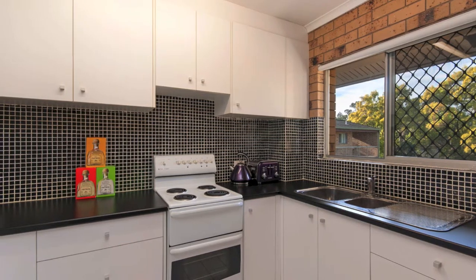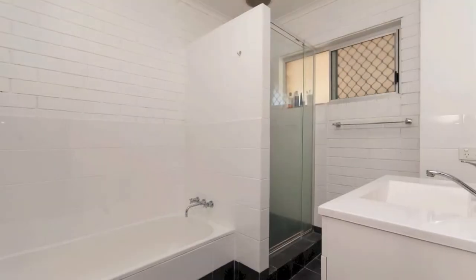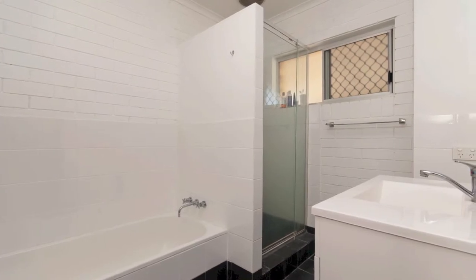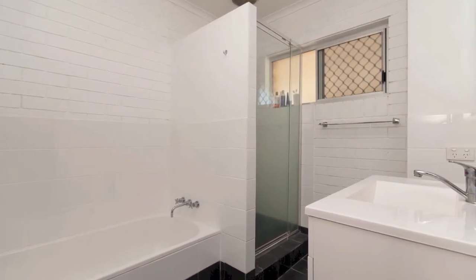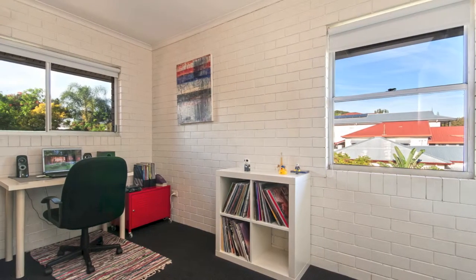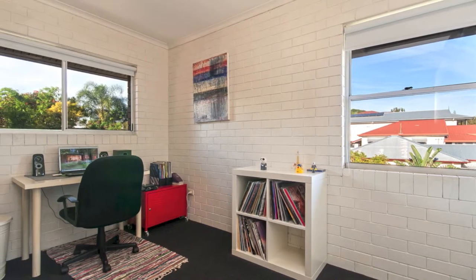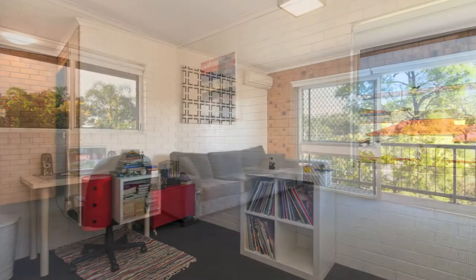You'll love the renovated bathroom with a bath and separate shower. The use of the white tiles and the painted brickwork works very well, and like the rest of the apartment, you'll find it very low maintenance. It's perfectly suited to first-time buyers. You'll be proud to call this apartment home. There's nothing left to do except move in.